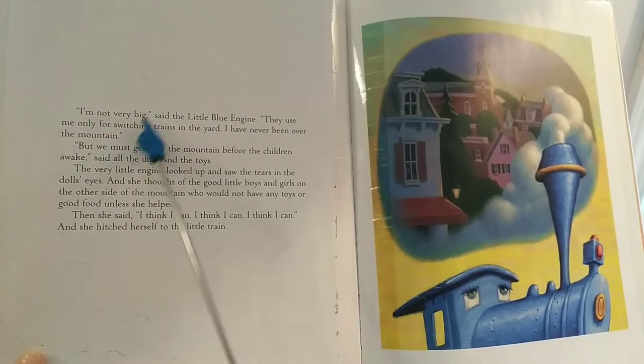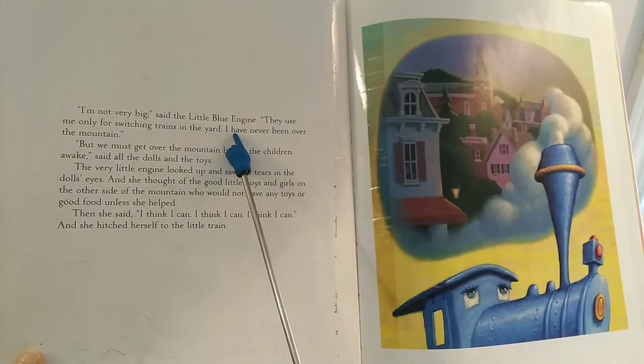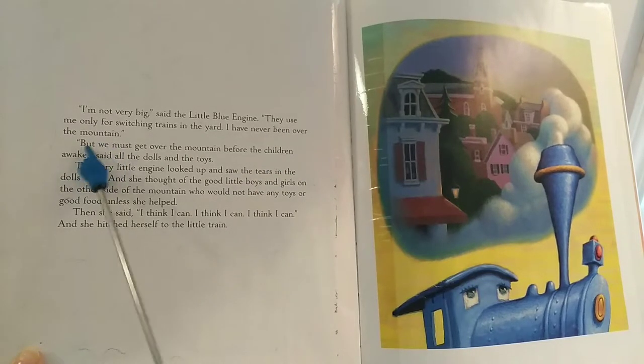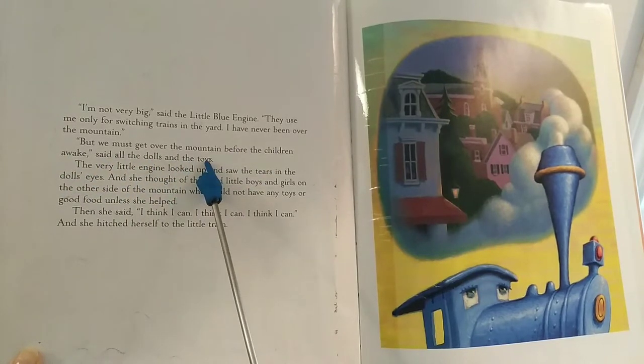"I'm not very big," said the little blue engine. "They use me only for switching trains in the yard. I have never been over the mountain." "But we must get over the mountain before the children awake," said all the dolls and the toys.